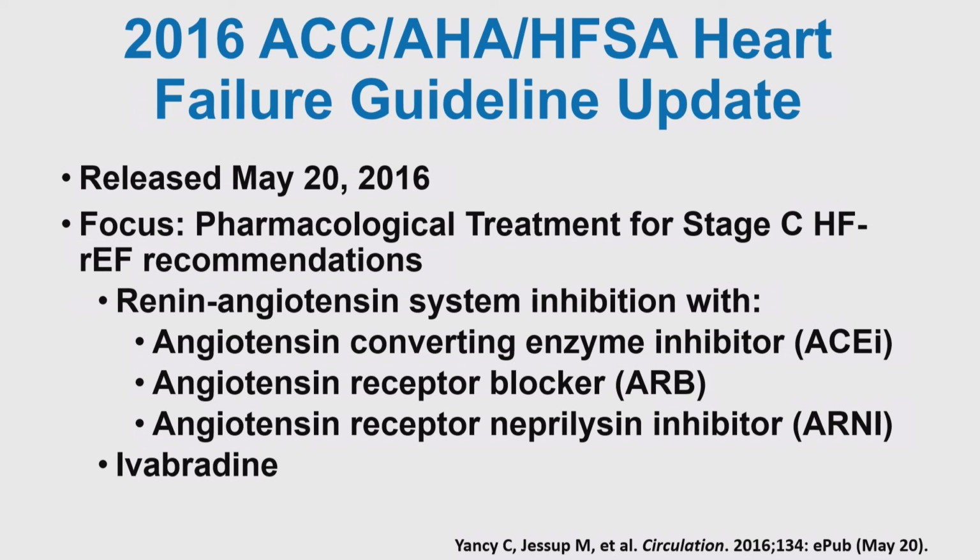These guideline updates were just released on May 20th, so you have seen them as an EPUB ahead of print. We're still waiting for the official print copy. And they focus on pharmacologic treatment for heart failure and reduced ejection fraction, not preserved, only reduced ejection fraction, stage C. So patients that previously had symptoms or currently have symptoms and now are labeled clinical heart failure.